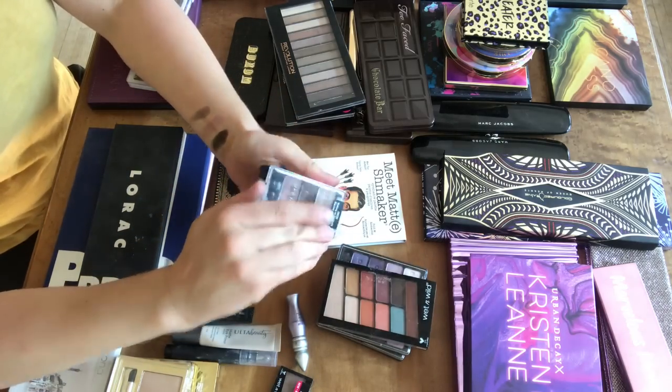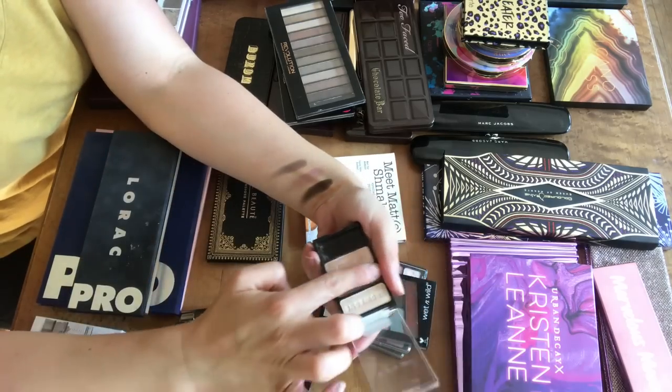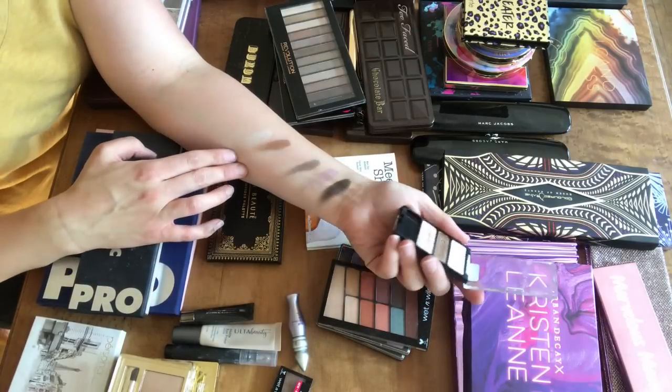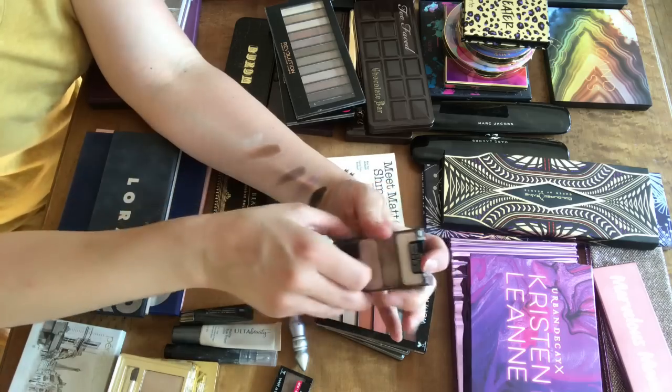Walking on Eggshells. This one is a classic that lots of people love. I just don't know that I need it. Okay, I might actually keep that one too.